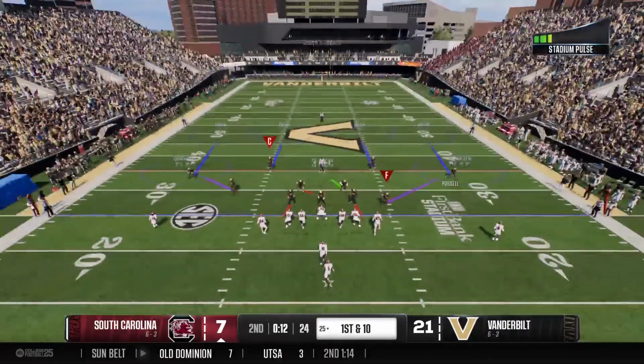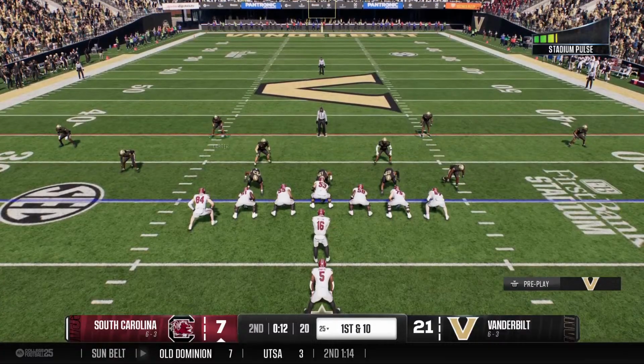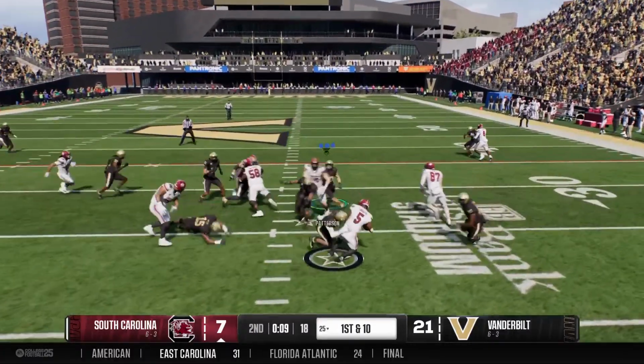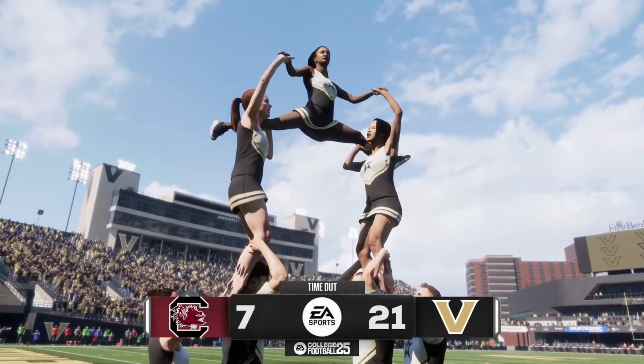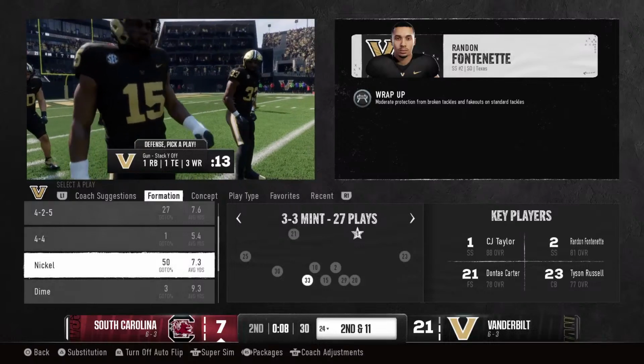Running out of time here in the first half. They're going to have to be efficient to put some points on the board before the break. They're going to run it to the right. They bring him down, and he's going to lose a yard on that one. They'll use a timeout right before halftime. Maybe time for 1 or 2 more plays.